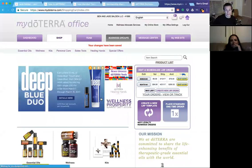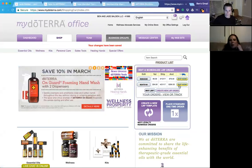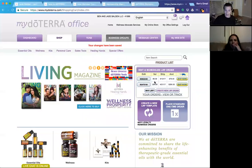Yeah, save my changes. It's warning me that I have less than 100 PV in that order, because if I have less than 100 PV, I'm not going to get commission. But now you can see there are two LRP orders right there. And they're both for next month, because that's what I chose for this one as well. And so I can add several.